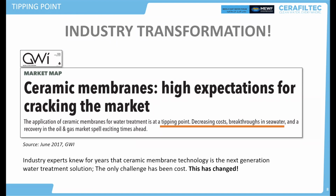The leading experts of the ceramic industry knew that ceramic is the next generation water treatment solution. The only challenge has been cost. And this is exactly what has changed over the last few years, similar to the solar industry, having hit a point where the unit economics are now highly, highly competitive. We have details on this later, and then reaching this mainstream usability.